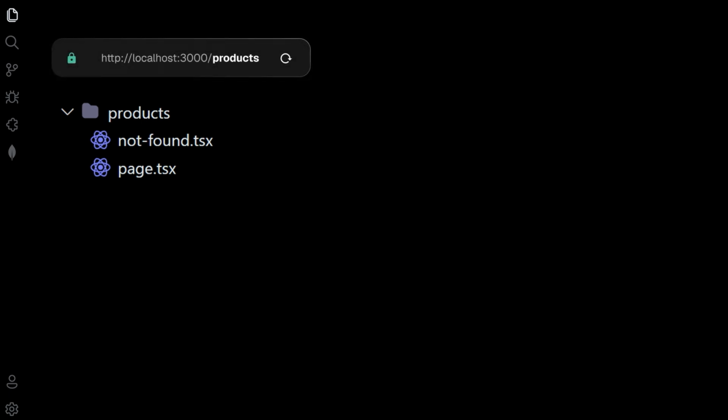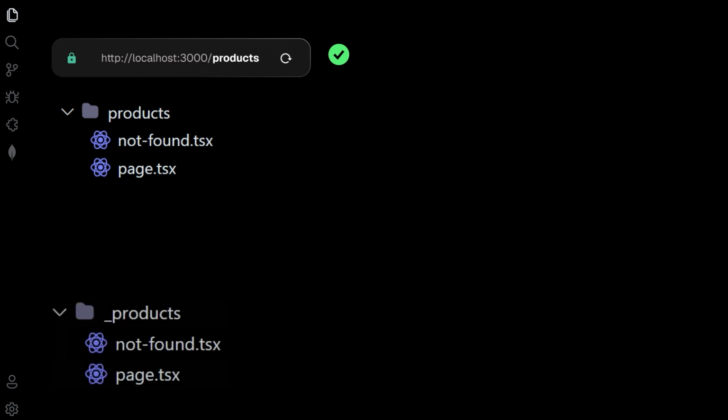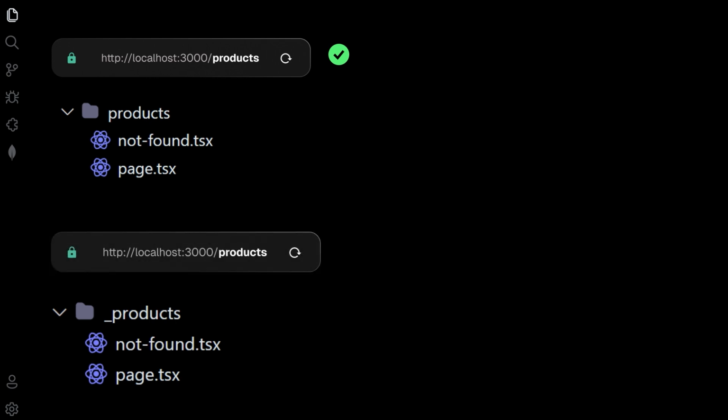So now let's talk about private pages. Here you can see I have a products folder, and inside there I have a page.tsx file. Which also means if I go to localhost:3000/products, it's going to bring us to the products page. But now let's suppose I want to make this products page totally private, I only have to write an underscore and it will make it private. So now if I go ahead and go to localhost:3000/products, it will no longer be accessible.